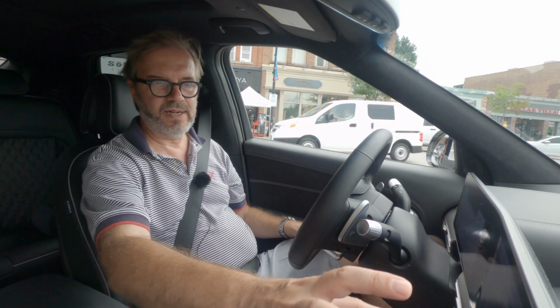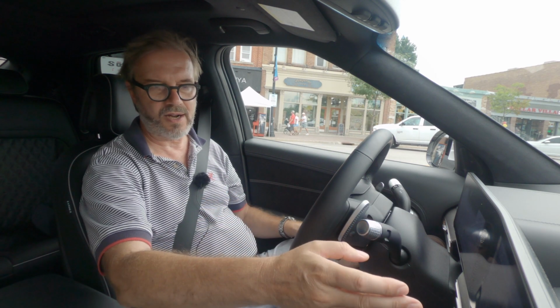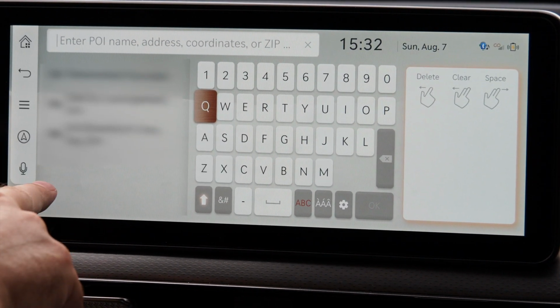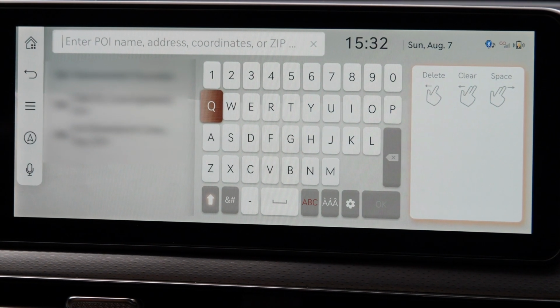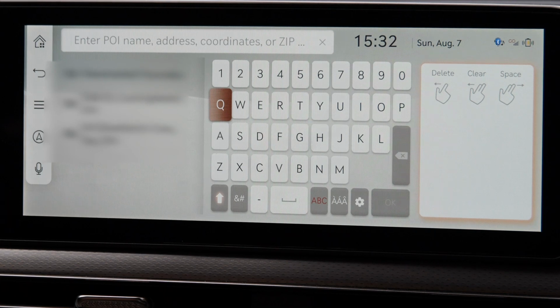There is no category. In a lot of the other electric cars, you have a category here, a button that says, like in our Audi e-tron, fast charging, and then you just punch in the city, and it'll find it for you, assuming it's properly programmed in there. So what do we say?